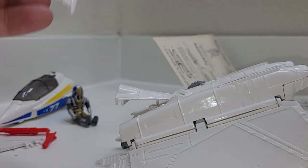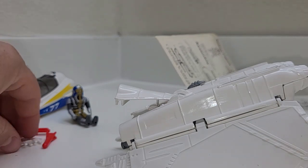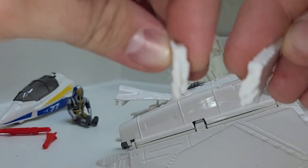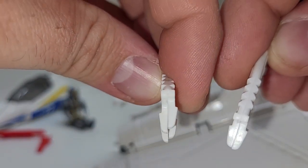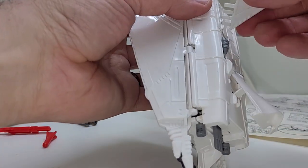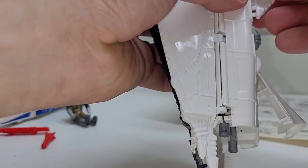If these are one-time assembly, though, that will make this a problem. They look like they're the same. Yeah, they're the same. Yeah, it's the same piece. Like they just made the tool once. So we'll see if these go in and out. Because if they can't go back in the box, that would be annoying, but not a horrible thing.